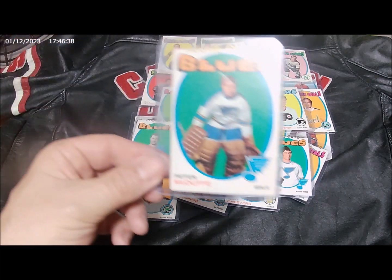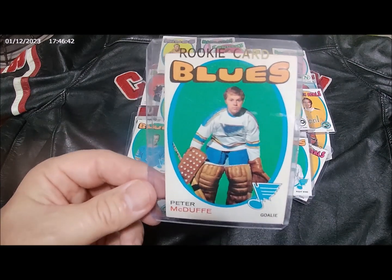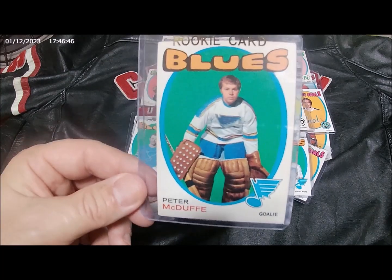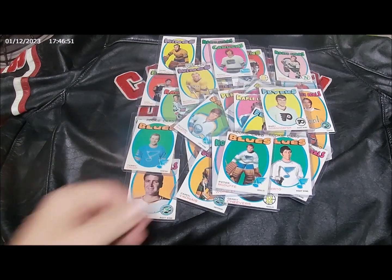And last we have goaltender for the St. Louis Blues, Peter McDuff. I like that name, McDuff. Can't get enough of that wonderful McDuff. And he's also the guy who betrayed Macbeth. That's his rookie card.